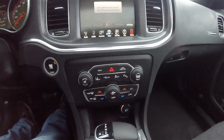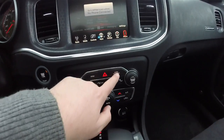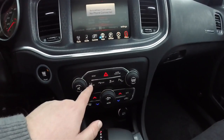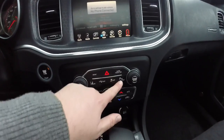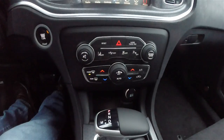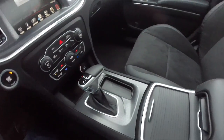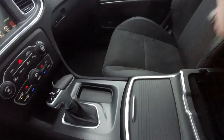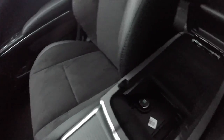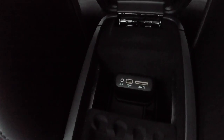Moving down the center stack, you have redundant controls for audio and climate. You've got your sport mode button, Super Track Pack button, lane departure warning, cross path detection, your stability control, and your ParkSense. Of course, your climate control. Illuminated cup holders. Well, it's got storage in your center armrest with Uconnect inputs.